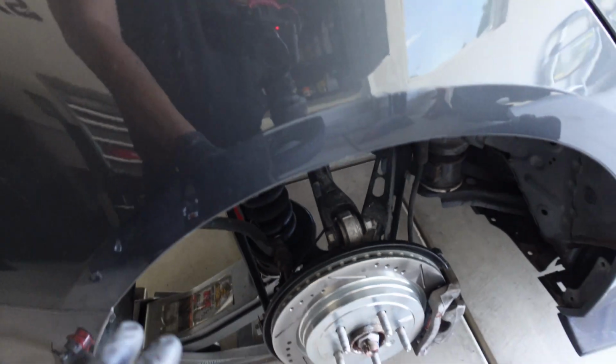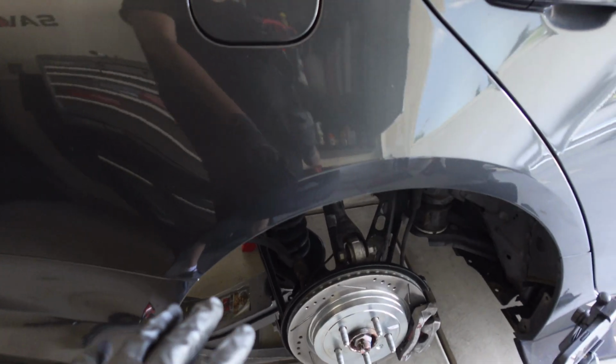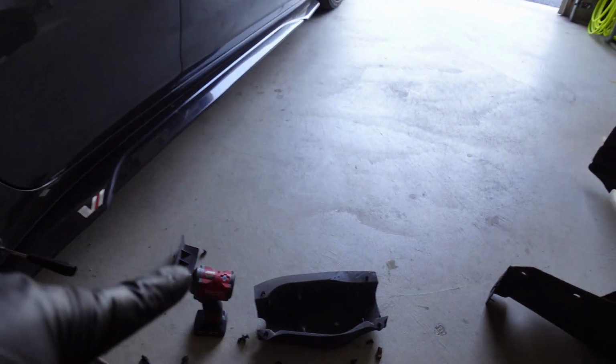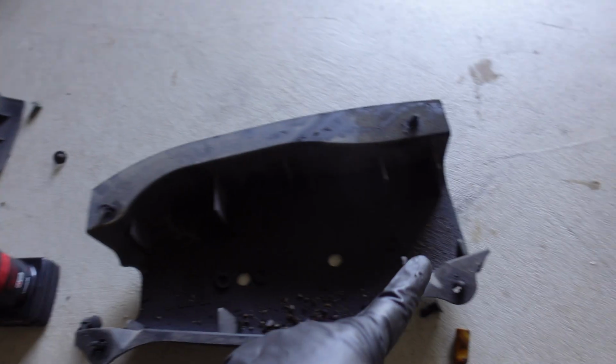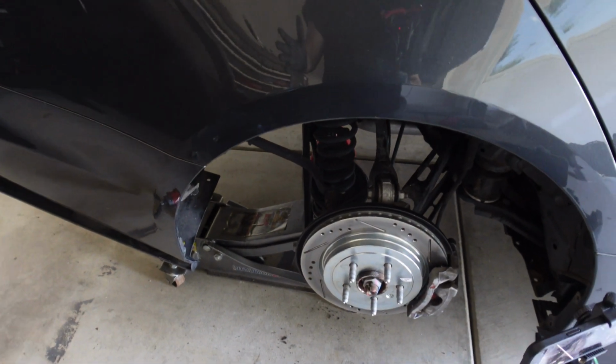But that's how easy it is to get the shocks out on the back on these cars. Not hard at all. The only thing that gives you a problem is these stupid little clips on here. But other than that, the job is pretty simple.